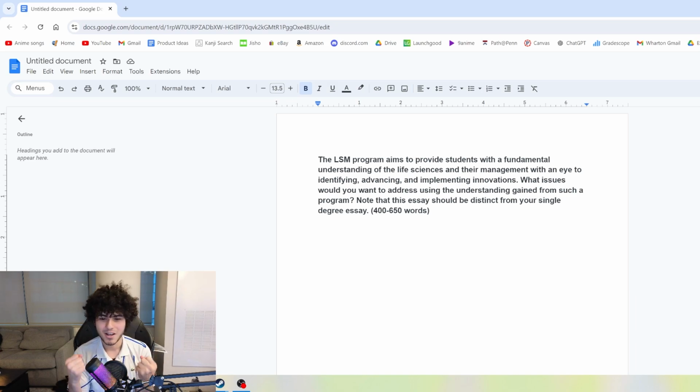Now, I know you guys can read, but I really like reading out loud the prompts and really thinking about it, it helps you take it in. And I think that here, what we're thinking about is they're asking an eye to identifying, advancing, and implementing innovations in particular. And that's the thing. They want to see innovations. They're sick of, I want to go into business and healthcare consulting. That's the point I'm trying to make here. They want to see you want to advance innovations.